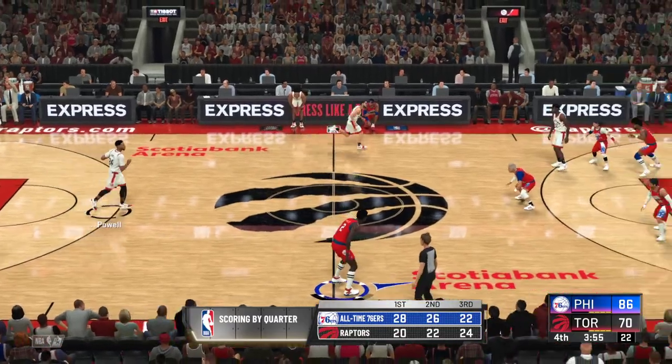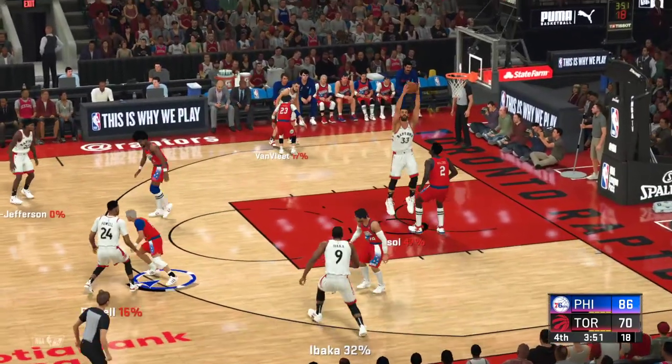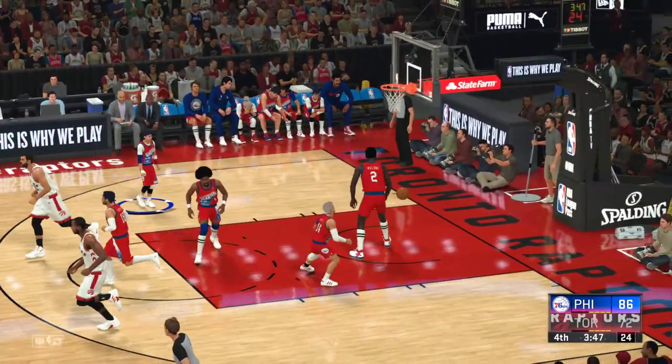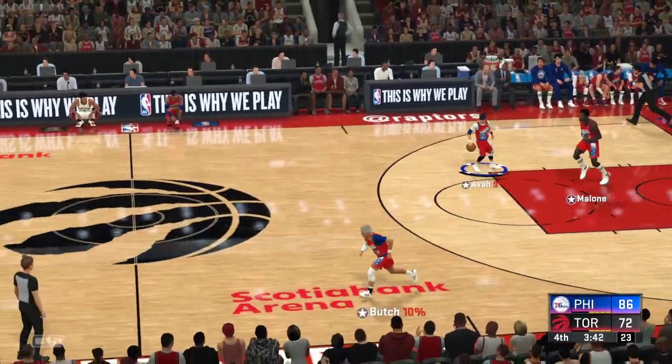Now here's Powell. To the paint. Shoots. And another basket for Toronto. Yeah, I love the communication and the chemistry between those teammates.